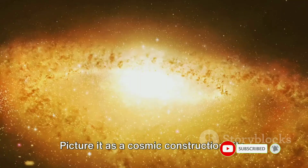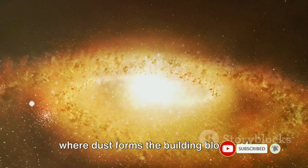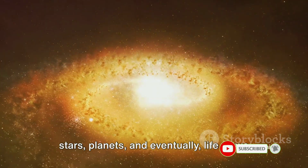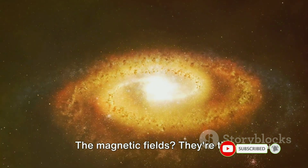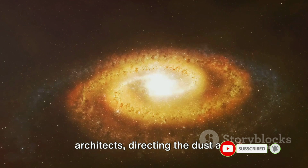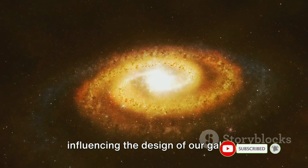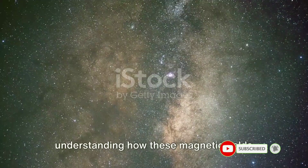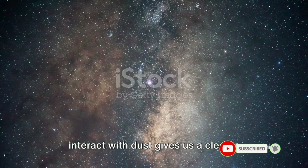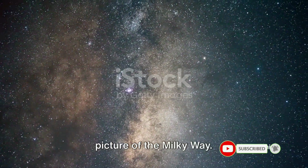Picture it as a cosmic construction site, where dust forms the building blocks of stars, planets, and eventually life as we know it. The magnetic fields? They're the architects, directing the dust and influencing the design of our galaxy. But why is this important? Well, understanding how these magnetic fields interact with dust gives us a clearer picture of the Milky Way.